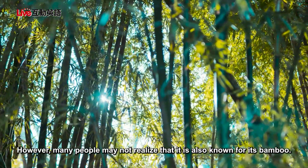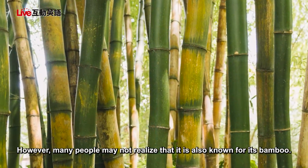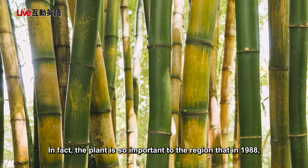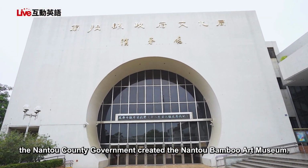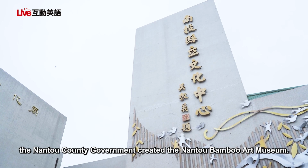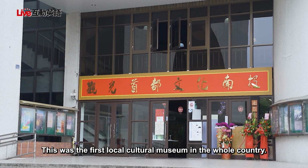Nantou County is famed for its beautiful mountains and lakes. However, many people may not realize that it is also known for its bamboo. In fact, the plant is so important to the region that in 1988, the Nantou County government created the Nantou Bamboo Art Museum. This was the first local cultural museum in the whole country.